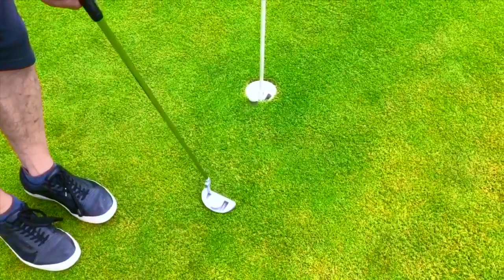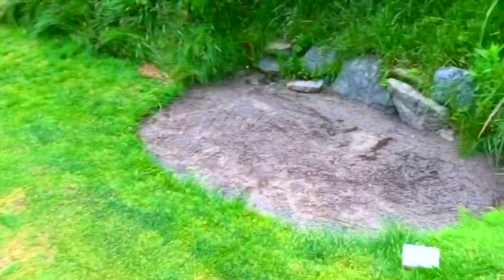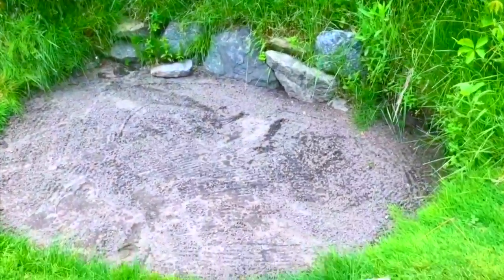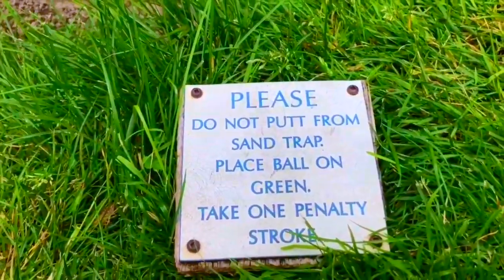Sometimes a course has challenges like a sand trap. It makes it hard to hit your ball out of it. Please do not putt from the sand trap. Place ball on green and take one penalty shot.